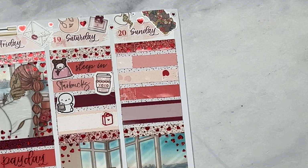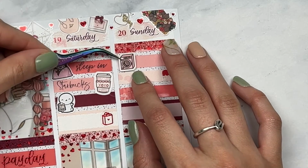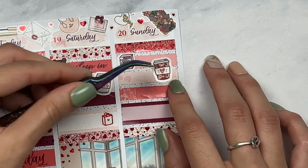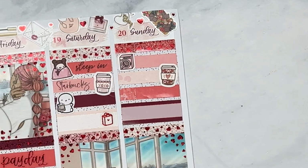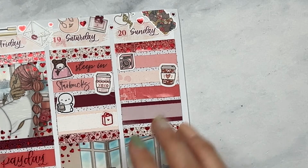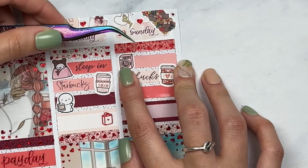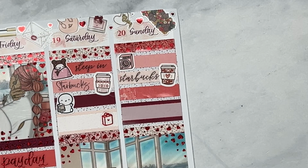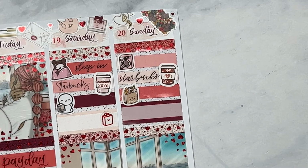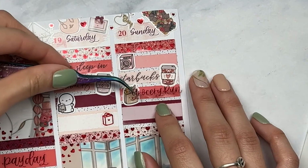Okay, so if we're doing laundry, I'm going to use a doodle from SPC. And then for getting Starbucks, I have another one of those coffee cups from Paper and Milk in a different color. And our Starbucks script is from Station Stickers. And for getting groceries, I have a little Paper and Milk grocery bag. And we'll go ahead and use the grocery run script from the foil bundle.